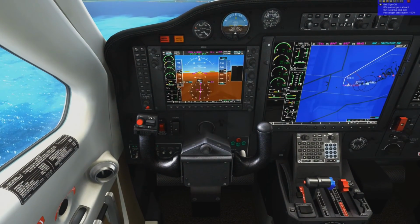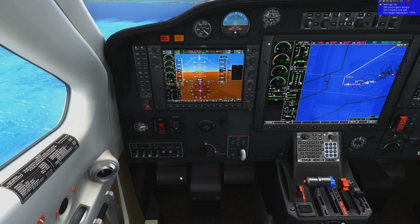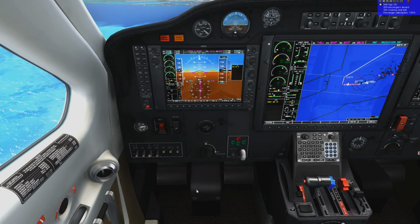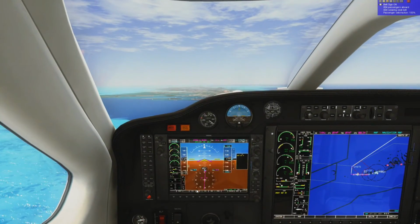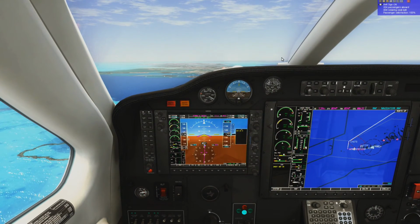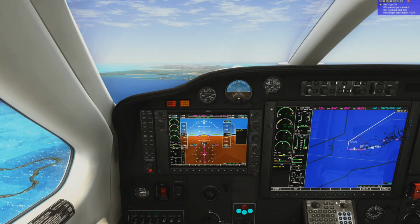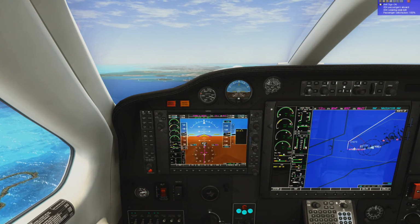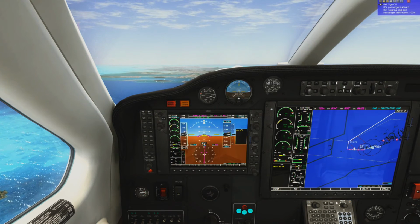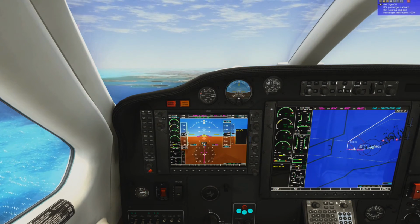Fullest tank, they're both pretty much even now. Okay, max RPM is good. Inert SEP is on. Go ahead and drop the gear. Make sure we got our lights. Alright, I'm going to go ahead and set the flaps.